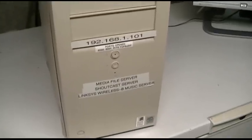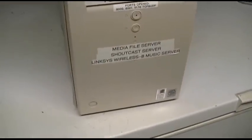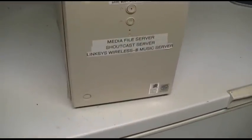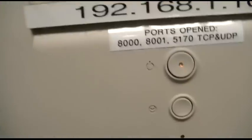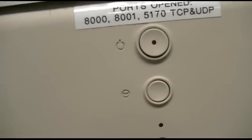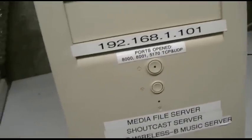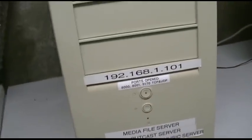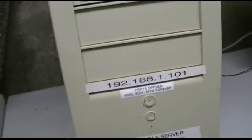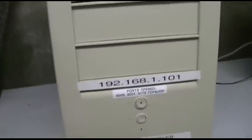Here lies Icy. This is the SHOUTcast server. It does all kinds of other stuff too, but I've been using it for those other things. It's hooked up to the knackered monitor, and if you notice, we got a problem. She didn't power up after the storm. Just gives me a flashing yellow light. I did get it to actually power initially, and then it just shut down after a couple of minutes, and that was that. So we're going to open it up and see what's going on inside.